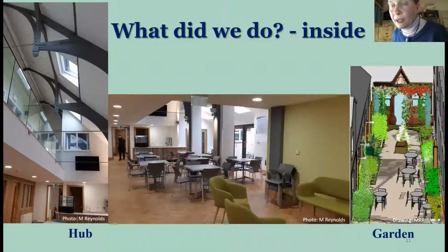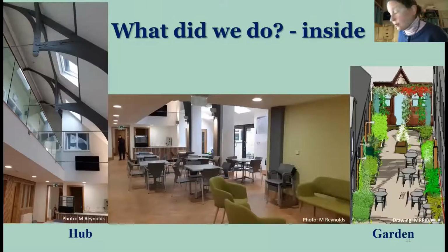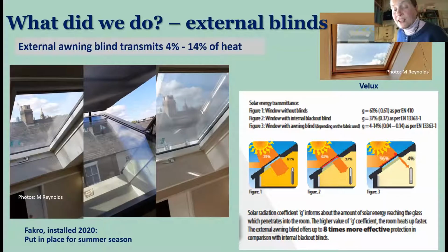So I've been asked now to talk a little bit about the roof lights. We have external blinds on these. A big concern for meeting spaces is ventilation and overheating. And that was even before COVID. Obviously now, we needed to keep the spaces cool and well ventilated. An interesting way to screen out direct sun is by suspending fabric outside the opening. This has been readily available for roof windows for some years. Velux or Fakro awning blinds only transmit some 4% to 14% of solar heat. The blinds stop the heat reaching the glass, and they still provide light and a reasonable view out.